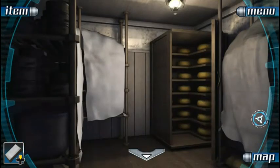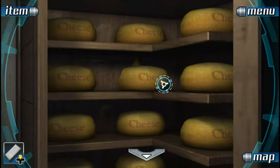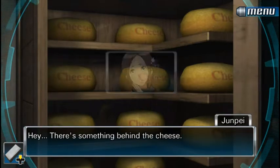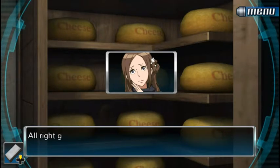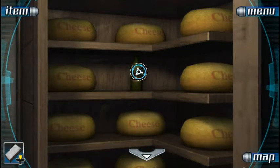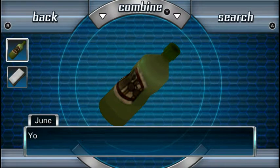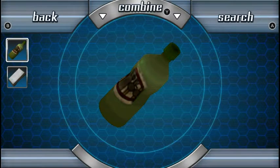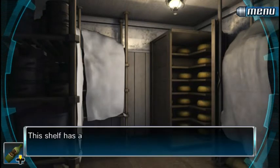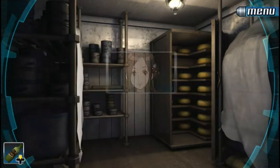Oh wait, another door there. Completely missed that. Jeez, how handily labelled you are. Saying behind the cheese is a mouse. No. Little green bottle of olive oil. That's just bottle oil. You probably use it to make something slippery. Shelf's got a white cloth. That's handy. Now I've got a white cloth.